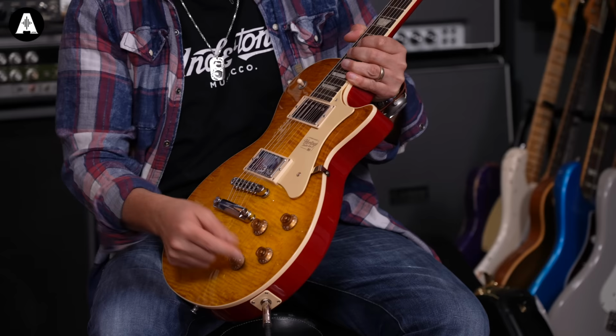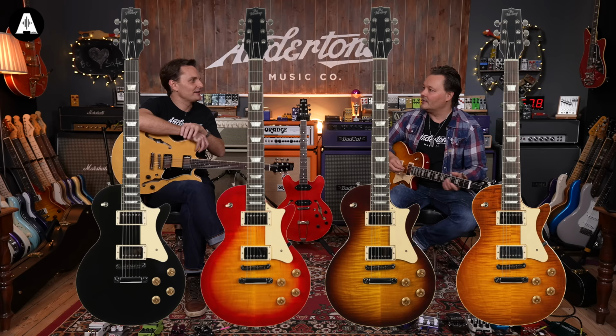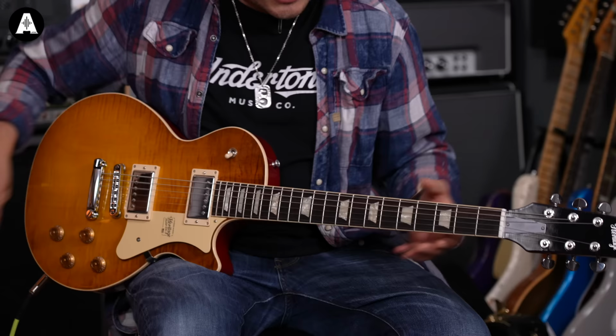It's got a beautiful kind of flamey maple top on here. Got some different colours as well. Different colours, we'll put them on screen. I think there's four different colours. Black, there's this lemon burst. Yep. There's a traditional, I'll put them on screen. They call it original sunburst, and then they've got like a cherry sunburst as well. We'll put them on screen. It's got the white binding.